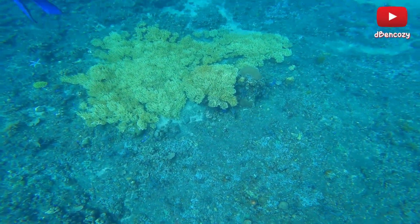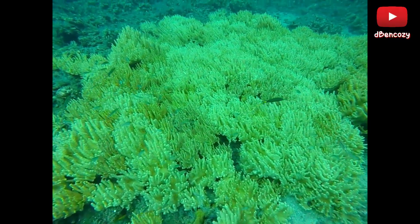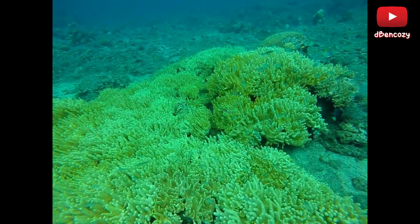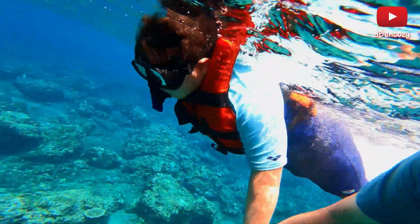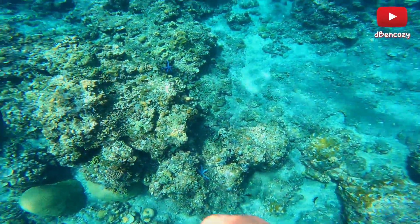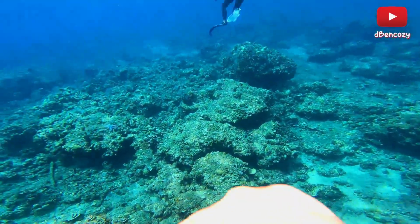Some more footage of some more coral. From a closer look, it looks really beautiful, doesn't it? Natural color and fish. There's more and more coral, so it's really fun to see more and more of them. And you also see the blue starfish. Cool. And also, the sky is kind of a bit gray.